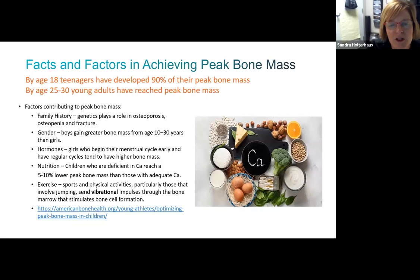So what do we do to achieve that peak bone mass? And I know most of us probably listening today are not still in that age under 30 years where we're achieving that peak bone mass. But if you have loved ones, sons, daughters, grandchildren, then you certainly can encourage them to try to achieve that peak bone mass. So genetics play a role in that. That's something important that we all should know. We can't always blame disease or bone loss on not doing the right things, because a lot of times we are doing the right things, but we still might have that genetic predisposition.